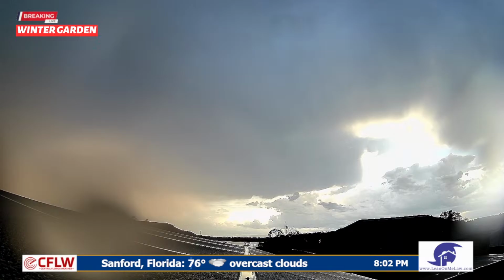But I got to tell you something. You're going to be in store for an absolutely gorgeous sunset behind these storms once they clear out. Man, oh man, is it going to be beautiful. Still could be some rain though, again, south and west of the Winter Garden area, that's what you would see on the left-hand side of your screen.